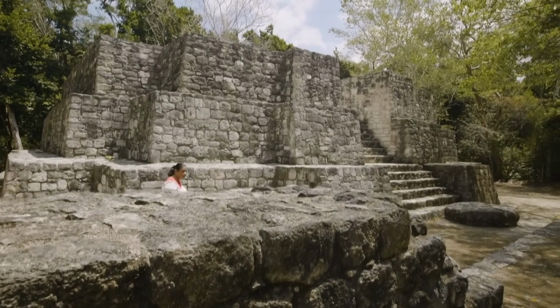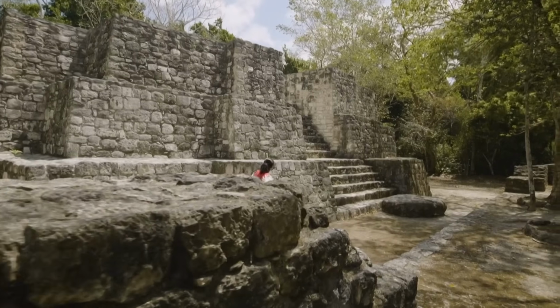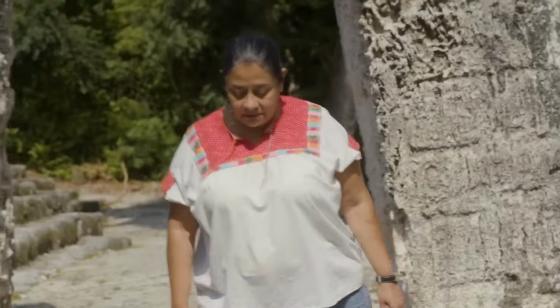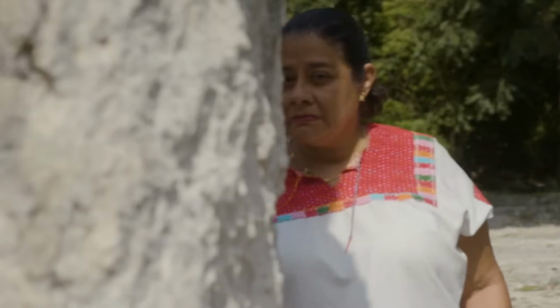Further ruins unearthed here reveal more about how the Calakmul kings governed their people. 2 structures work in tandem to track the sun and identify significant dates in a sophisticated calendar.